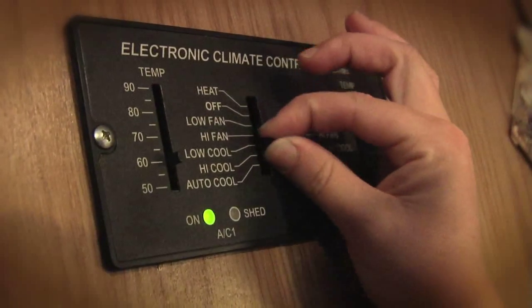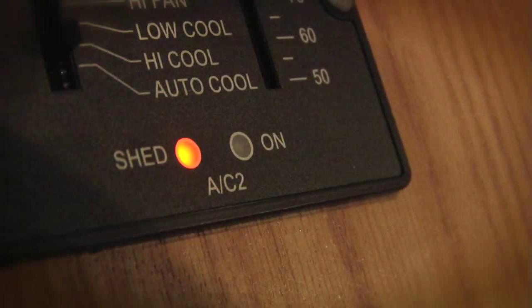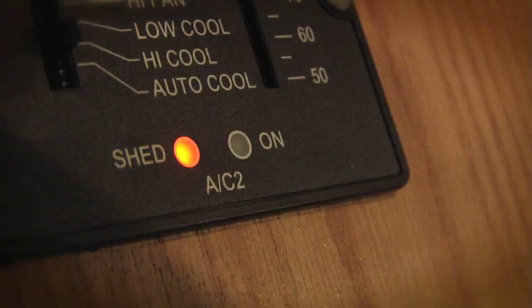Our system's the 30 amp system, and we have 2 ACs. They both draw 13 amps apiece, so that leaves us 4 amps left to run everything else on the rig. But our system has a shedding power supply. So let's say I have both ACs running, and I need to turn on the microwave. Now the shedding power supply will say, you've only got 4 and you need more than that, so I'll turn off the compressor on one of the ACs temporarily and give you some extra juice. And that way we don't keep tripping breakers every time we turn on a fan or we turn on the microwave and have both ACs running.